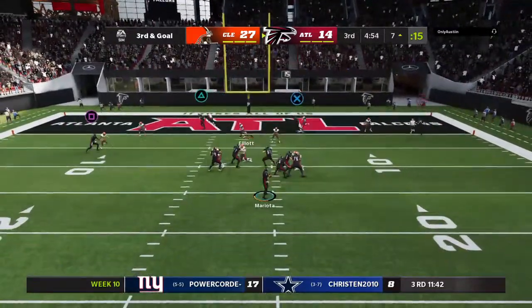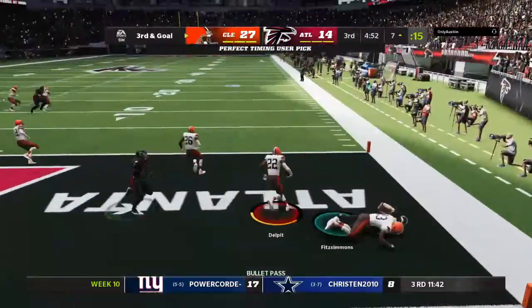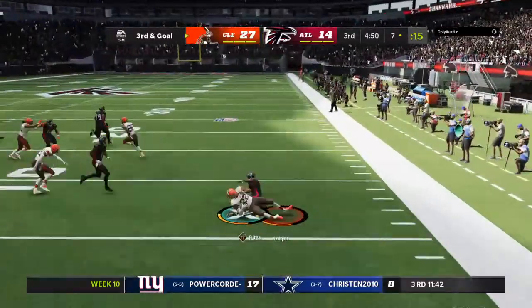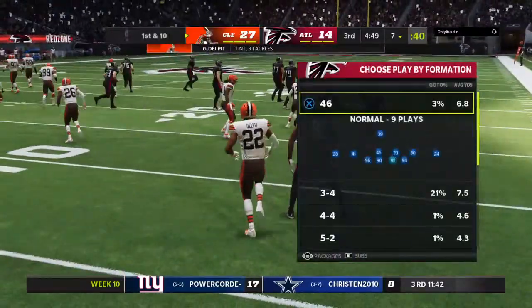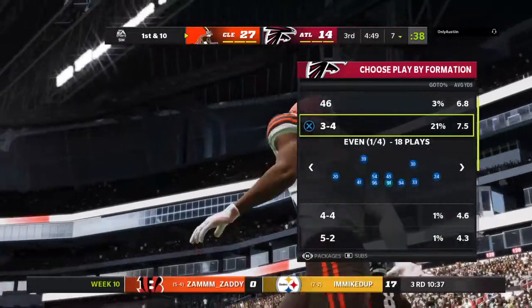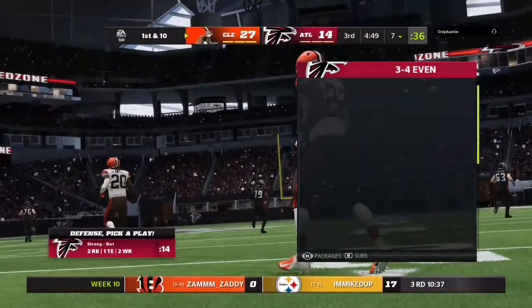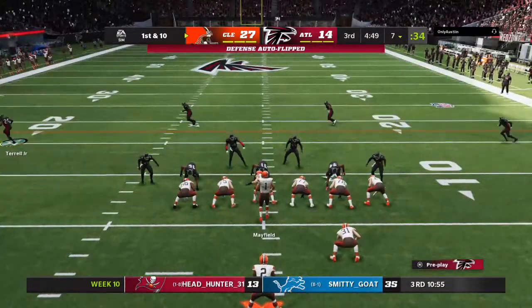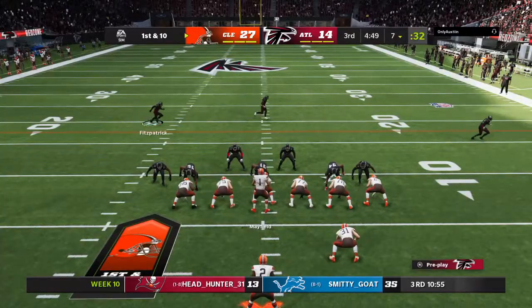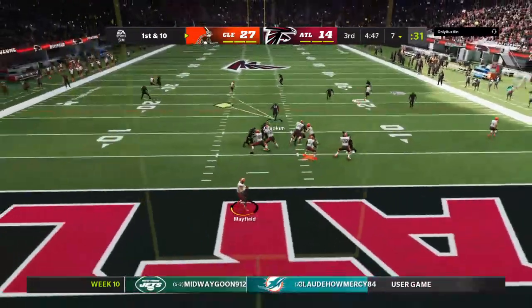From the shotgun, it's Mariota. And it'll be intercepted. Picked off by Grant Delpit. And the Browns are going to have it here as they'll start at their own 7. So it was a drive that had real promise here to begin the third quarter, but ultimately derailed by the INT. And that was the position you wanted to be in, coming out to start this third quarter, get a nice drive going, looking for the end zone. Possibly got a little bit too greedy right there.